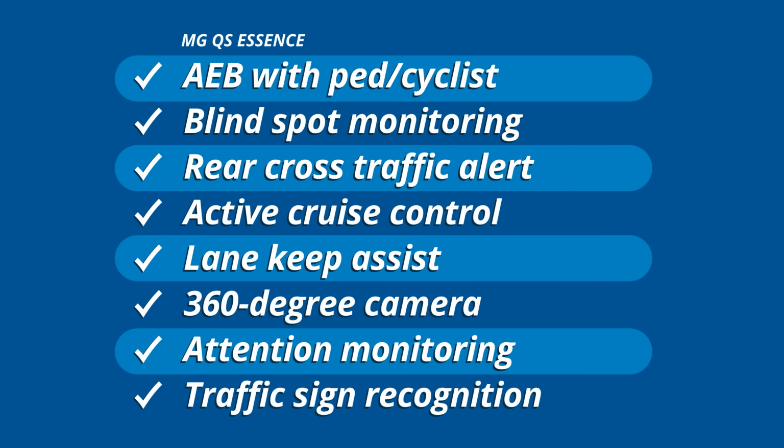The MG QS hasn't been tested by independent safety authority ANCAP, and while it does come with a reasonable amount of protective gear, such as 7 airbags, including a front central head airbag, the lack of an official NCAP rating will be a turn-off for some buyers.